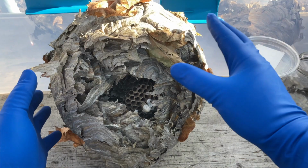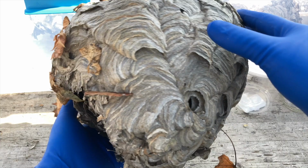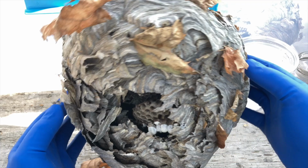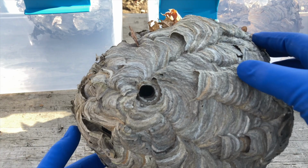In this nest, you can see the paper had already been degraded a little bit, but overall, it's in pretty good shape. There's a hole right here for the entry. So the back was attacked probably by animals, or it's possible it was damaged by something else. But when it came down from the tree, it may also have been punctured a bit when we obtained it in the wild, but there's a good entry hole right there.